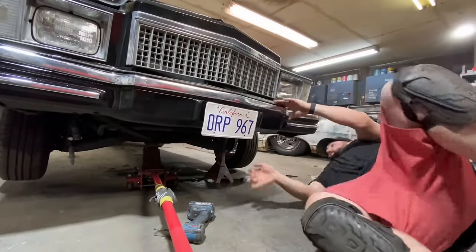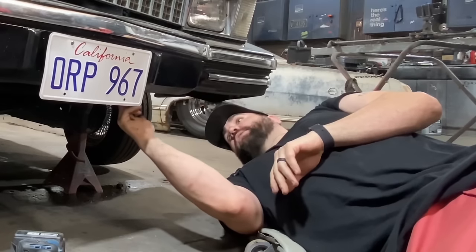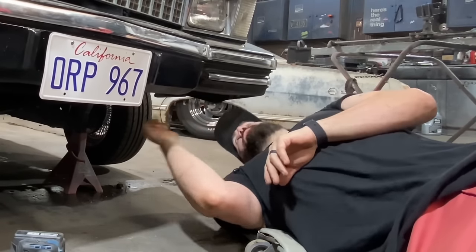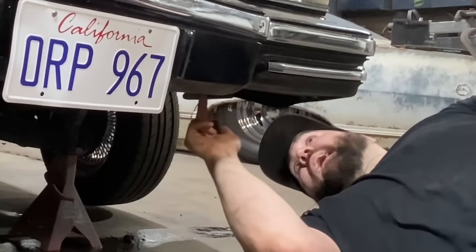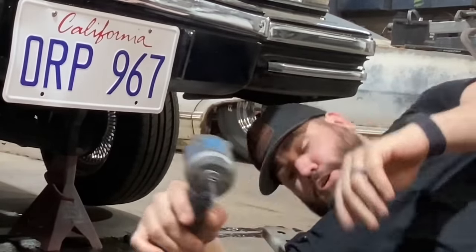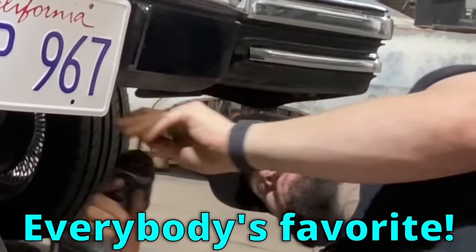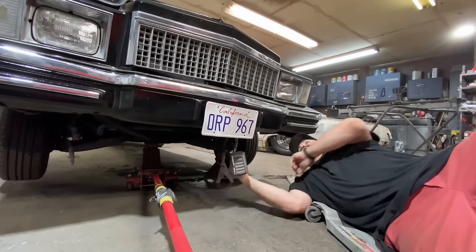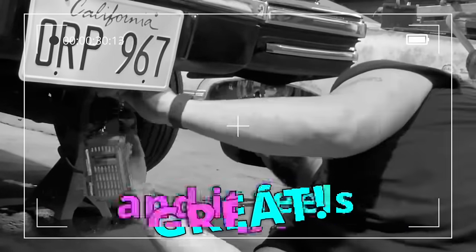So, I got it figured out what happened. There's a bunch of plastic clips that hold the bottom of this bumper, and every single one of them is ripped in half. Not only did the clip break, but the actual bumper itself is ripped. So the only way to fix it is sheet metal screws. Everybody's favorite is drilling overhead, because all the shavings land on you and it feels great.